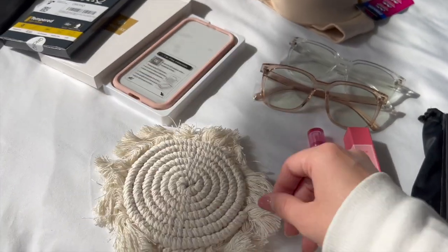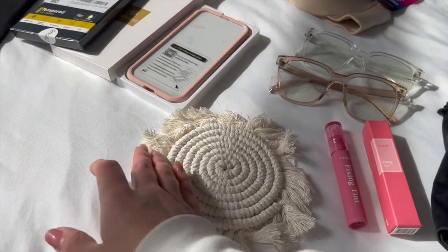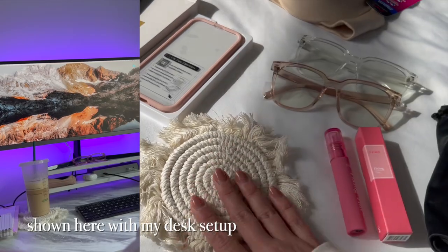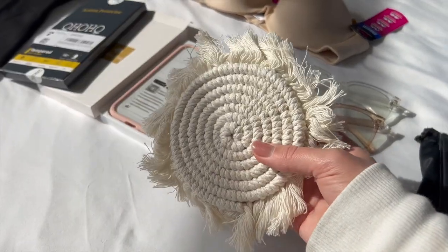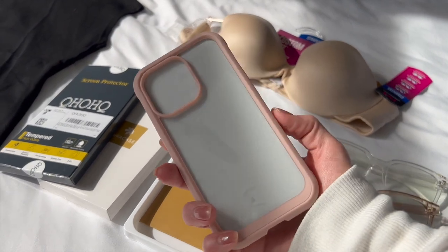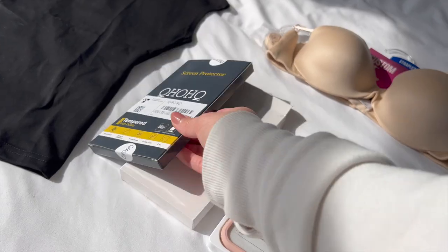And then I got this really cute little coaster with the fringe on it for my office space. So I'm excited to use this. I actually already have it up on my desk in my office. This is just the second one that came in a pack. I got a new phone case, which I got to put on my phone, but just a clear one with a pink edge, and then a new screen protector because I don't have one right now.